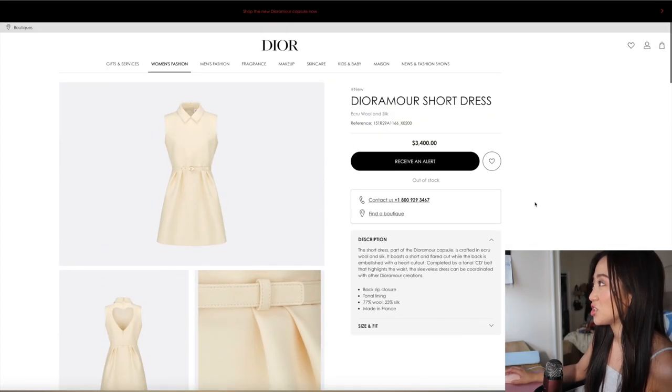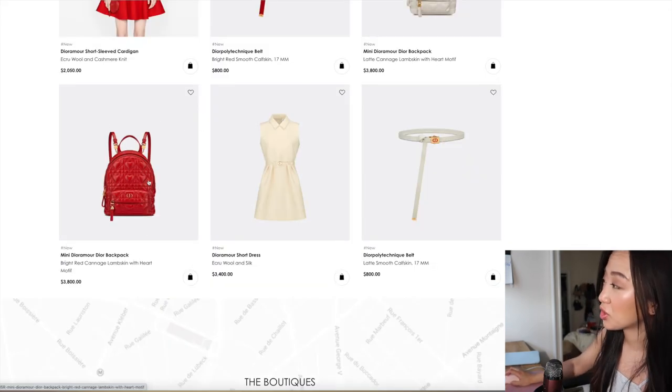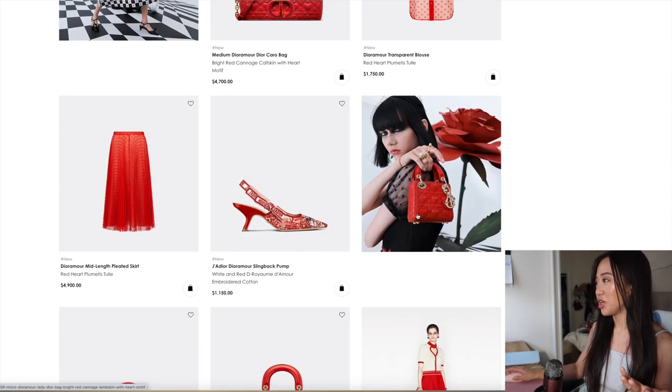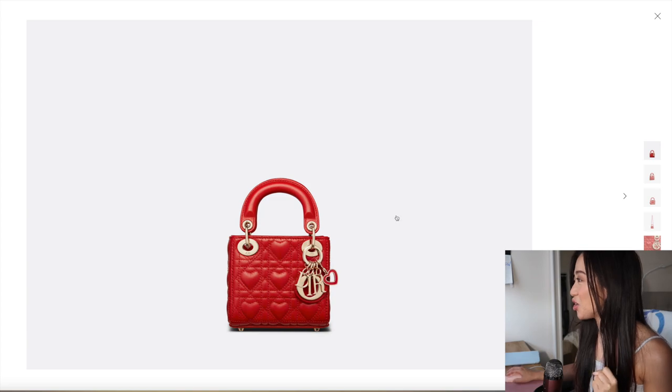Wait, how much is this dress? Oof, maybe not. Probably for this dress, maybe $1,200 would be my max. Not $3,400, I can tell you that much. But yeah, I guess this is everything. So, okay, let's just end with this just hovering. Oh, this is so beautiful.